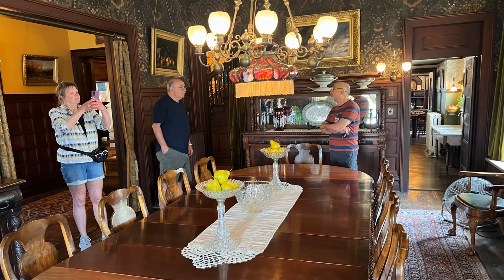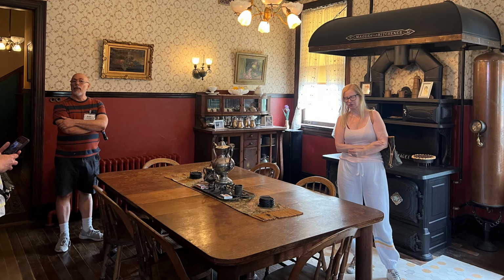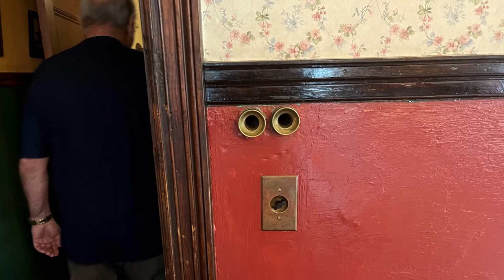We're in the master dining room, and this is the kitchen for the staff, so they had a simpler table to sit around. And one of the things he had just pointed out to us, I'm taking a picture of, is they had like a communication system that they could talk between floors in the house.